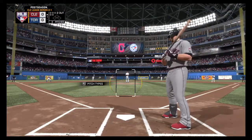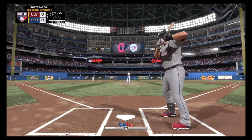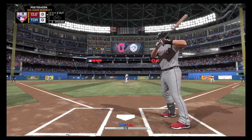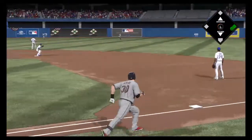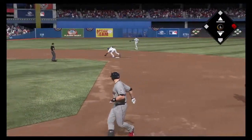Now a moment here for the Indians' starting lineup. What's the key for them tonight, Harold? Well, Matt, facing a sinker baller, you got to think about get the ball up. What happens with the guy that throws a sinker? When you get it up, it straightens out.